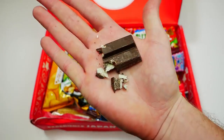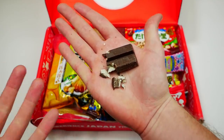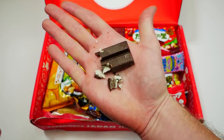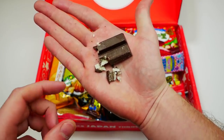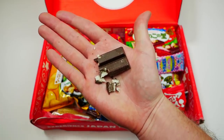Let's just try it. So now this was actually like, it was decent, but comparing this to a Kit Kat, because that's the only thing I can really compare it to, it's not even close. It is not even close to a Kit Kat. It's worth the experience to try it though, because it's got a lot more chocolate in it. At least that's what it tastes like.